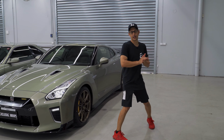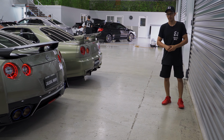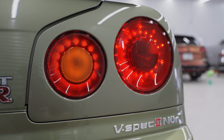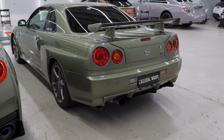We'll compare the back ends, shall we? All right, so first thing you're gonna notice, as per from the front, the R35 GT-R has a really, really wide rear end. Beautiful LED taillights on the R35. The R34 also has a beautiful set of LED taillights, courtesy of Nismo. These things are getting super rare and super expensive these days if you want LED taillights for your R34.